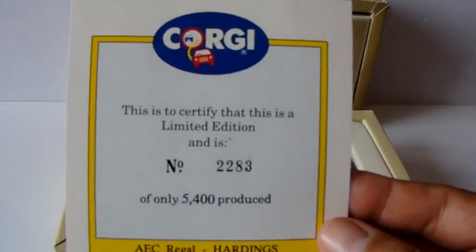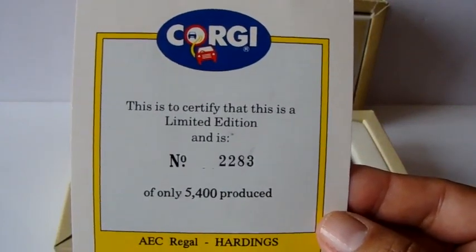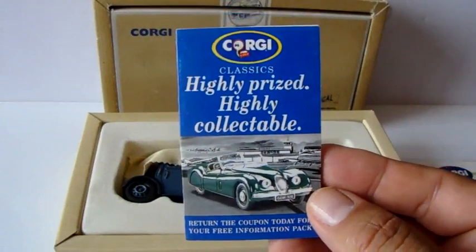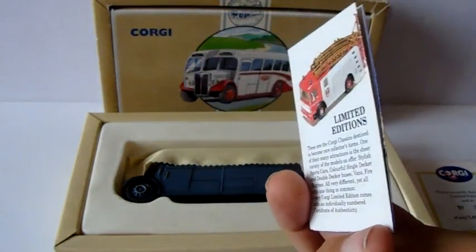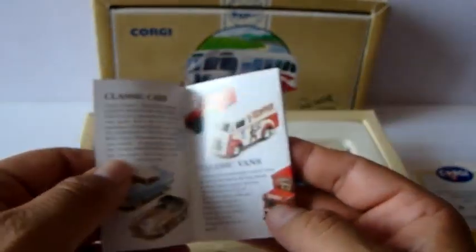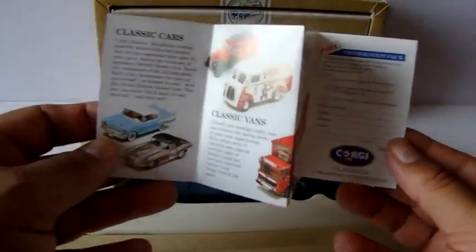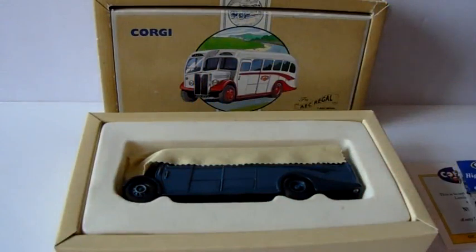Okay, another certificate, only 5,400 produced. That sounds like a limited series, and also a little guide to the other limited series from CORGI Toys. Classic cars, classic vans, commercial vehicles and others. Highly prized, highly collectible. Okay, let's see that.